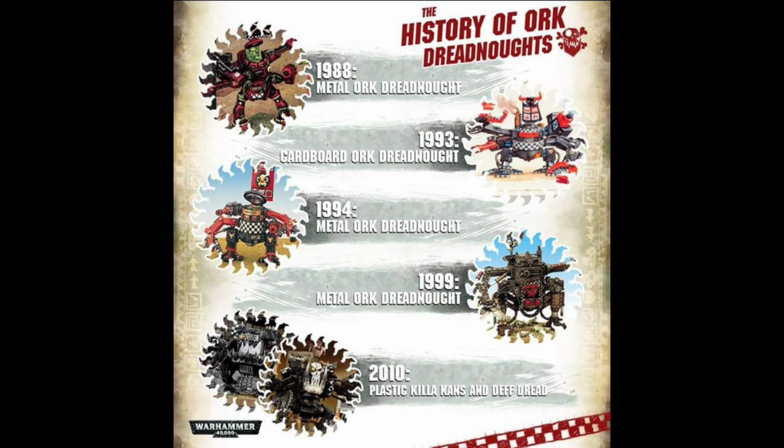And in this one we're going to be talking about the Ork Deff Dread, and where it's come from and where it is now. And the reason for that is, as you'll see on the picture on the screen now, very recently, about a week or just over a week ago, on the Games Workshop 40k Facebook page, they released this picture showing the Ork Dreadnought, which later became the Deff Dread, from its first model all the way up to the current model we have now.